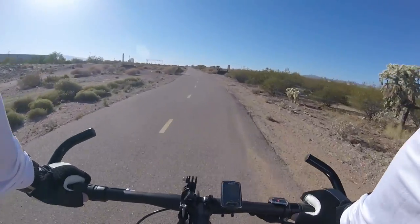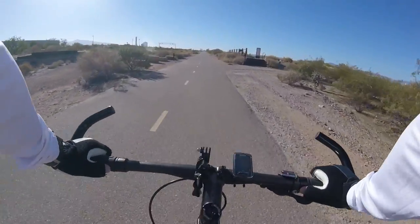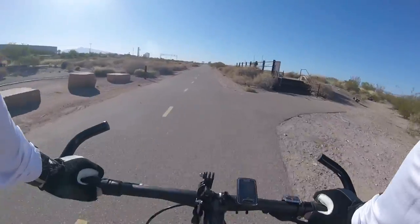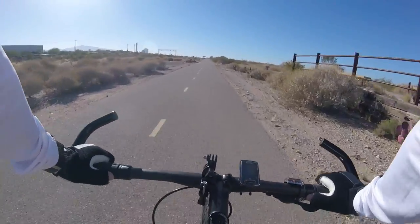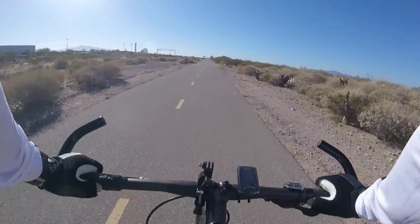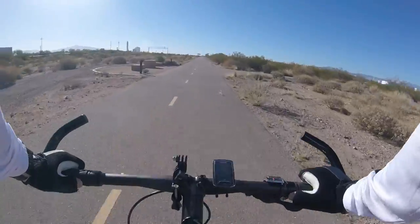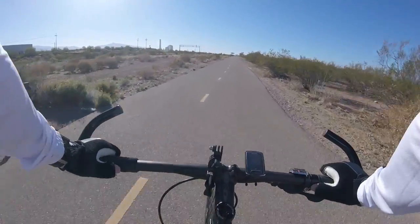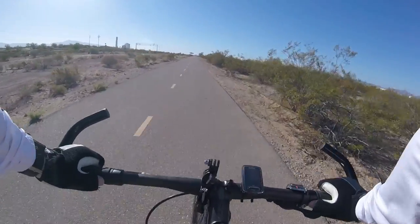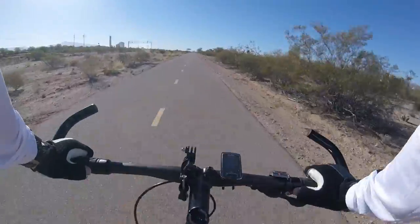There's a platform over here on the right. Not sure what it's for. I see people up there once in a while. I guess just another place to hang out and check out animal facts. That structure up here on the left looks like it goes over the railroad tracks. Not sure why.